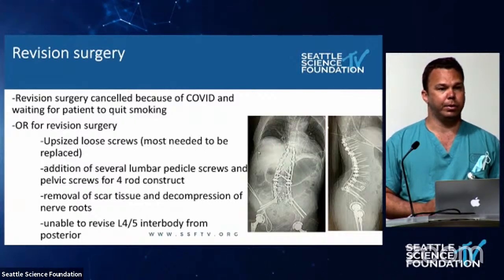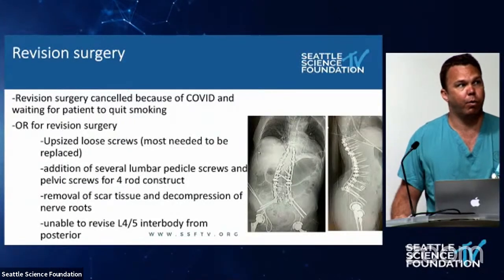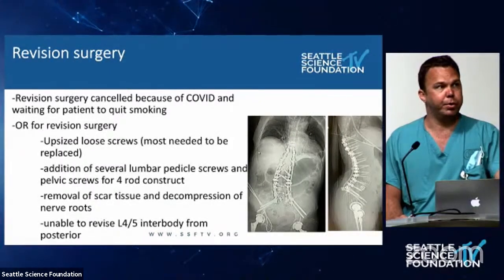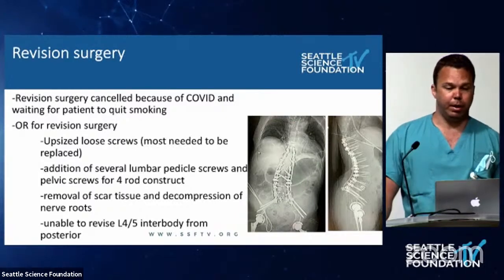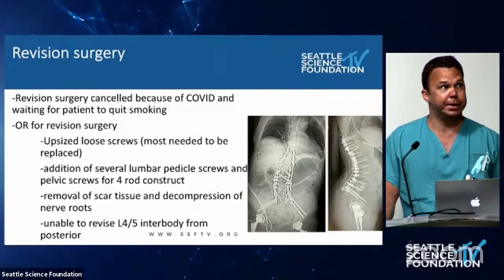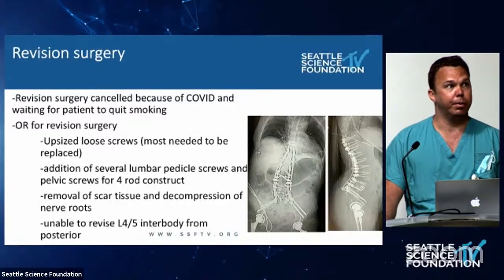There were several pedicles that we added additional screws to that were not in the initial construct, and then added 2 additional pelvic screws, one on each side, for a 4-rod construct. We also removed the midline scar to do a more thorough decompression of all the nerve roots, but we were unable to revise the L4 interbody where there's a nonunion from the back because the bones had settled so much onto each other, or the passageway was blocked by nerve roots. So we thought we would potentially cause a deficit trying to revise that. So we just revised the screws and did the 4-rod construct, with the plan of coming back at a later date to do an ALIF to remove the interbody.